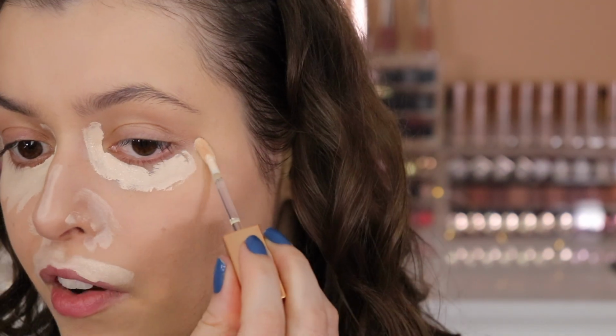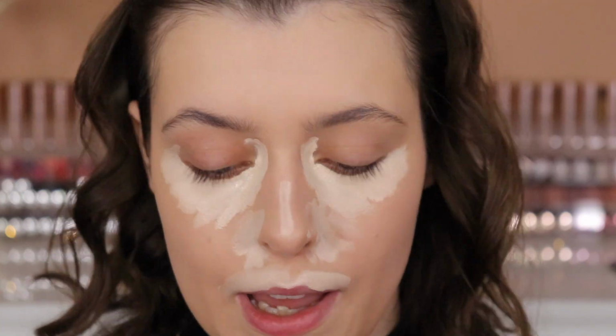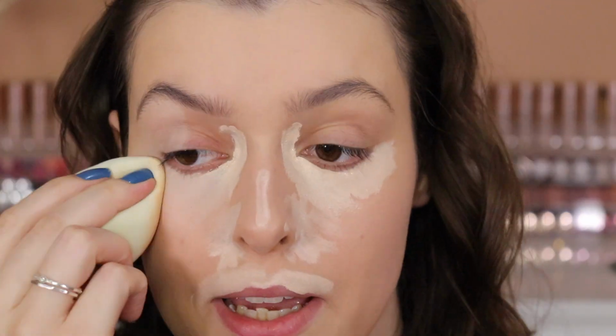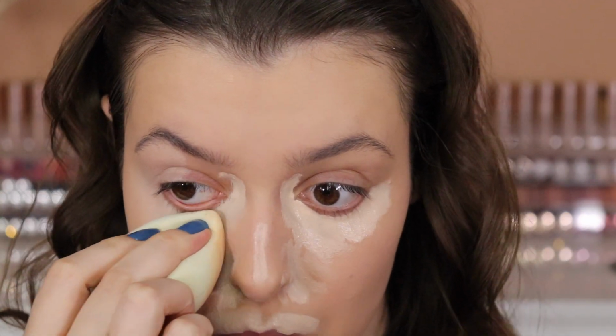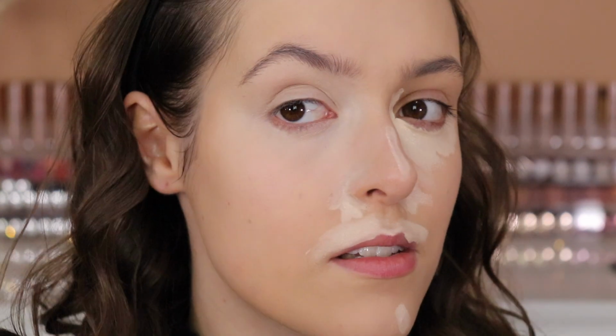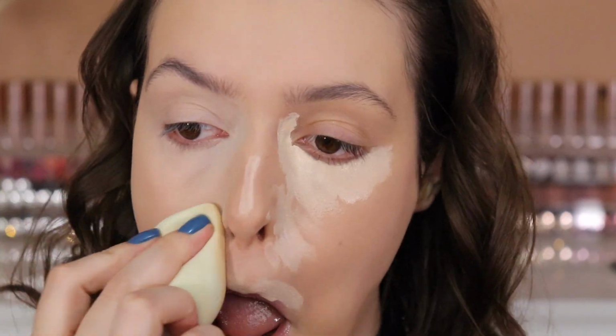This is going to be far too much concealer. I don't know what I'm doing. What am I doing? Okay, now we've covered our entire face and universe in concealer, let's blend it out. I'm just taking the excess on the eyelids too, but only once I've finished with the under eye. Oh yeah, that's quite significantly paler than the rest of my face. I love that for me.